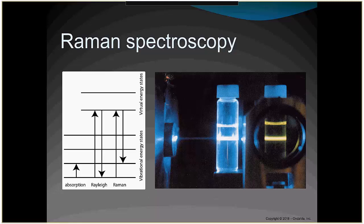So I love this picture. It's a picture I found online a couple months back. Here we have two vials of material. One, we're looking at with the naked eye, being illuminated with a blue laser. And you can see it looks blue. The light that's scattered out of that looks blue.